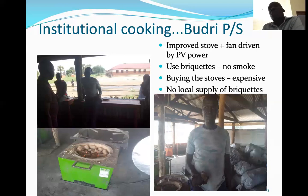If you are done with your cooking, you switch it off. So that's how they continue. But the advantage is that it is clean because there's no smoke in the kitchen. But the challenge is whether their system is sustainable if these organizations supporting them withdraw. That's what we have realized.